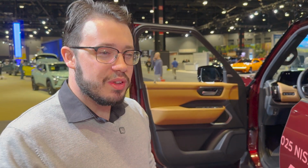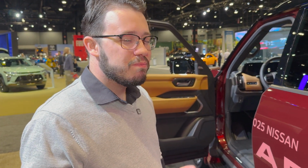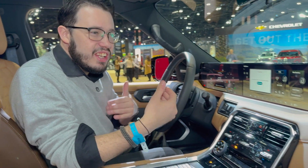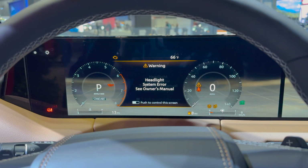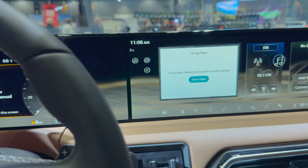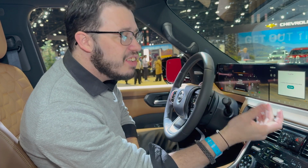Inside is where you start to see some of the differences between this and the previous car, but things get pretty interesting in there because it's a little un-Nissan. Now in here, like I said, it feels very un-Nissan, very extra luxurious coming from that company. You've got 14.3-inch screens, two of them here, one for your gauge cluster and one for your infotainment, which follows suit with the QX80. The infotainment itself, the UI, is very easy to use.